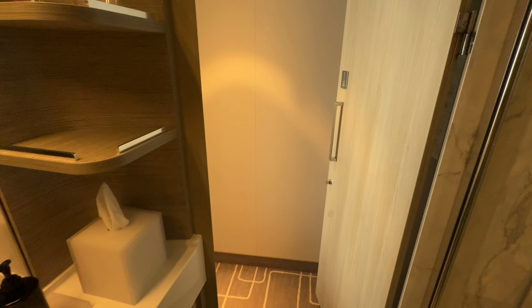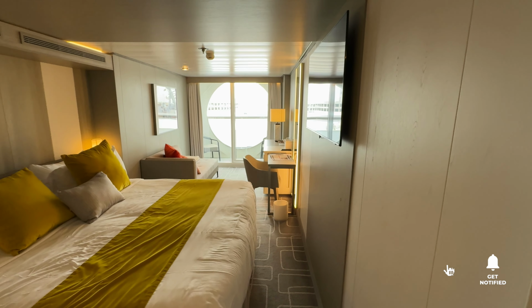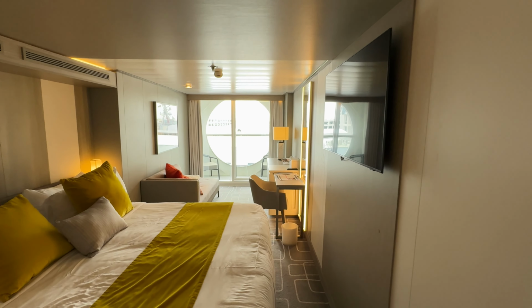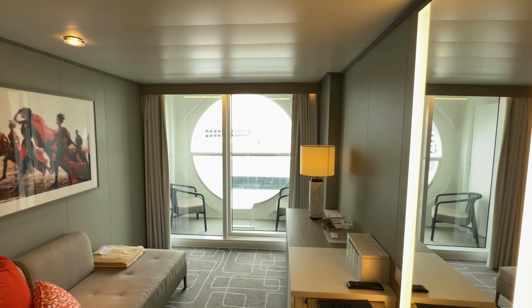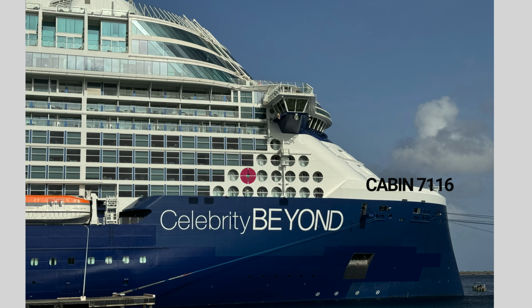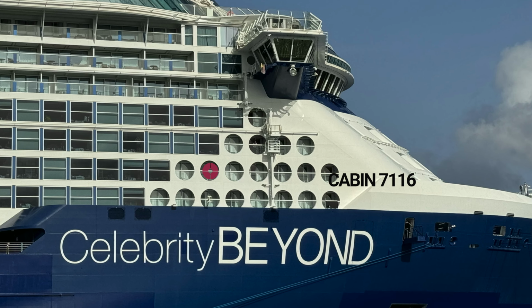Alright, so what separates this cabin from the other veranda cabins? Well, one thing that you'll notice is that there's a big circle, so that's one difference. And that big circle is the porthole veranda, is what they call it. So if you look at an outside view of the ship, you'll see some circular cabins towards the front and towards the back, and those are going to be your porthole veranda cabins.